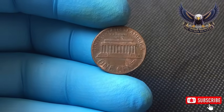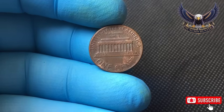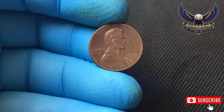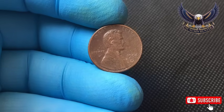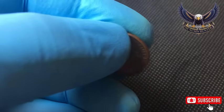The primary anomaly on this legendary 1984 D cent is a dramatic repunched mint mark, showing clear, unmistakable doubling on the D beneath the date, combined with unmistakable evidence of a significant broad strike error affecting the coin's overall diameter and edge characteristics. Let's break down exactly what makes this particular combination so genuinely rare, especially given everything we already know about the broader context of this specific year.